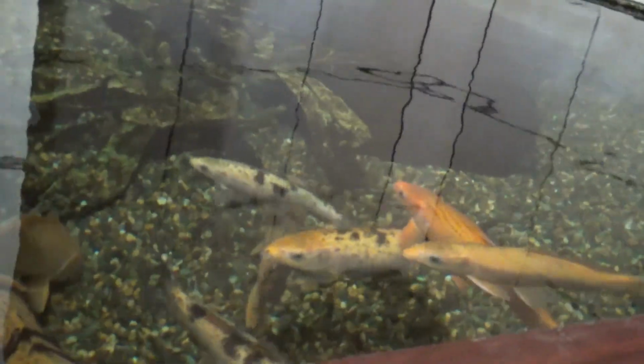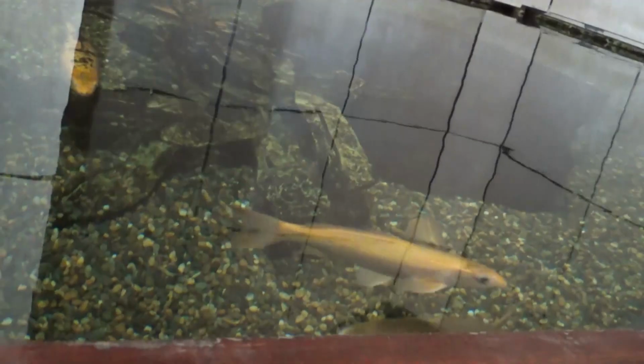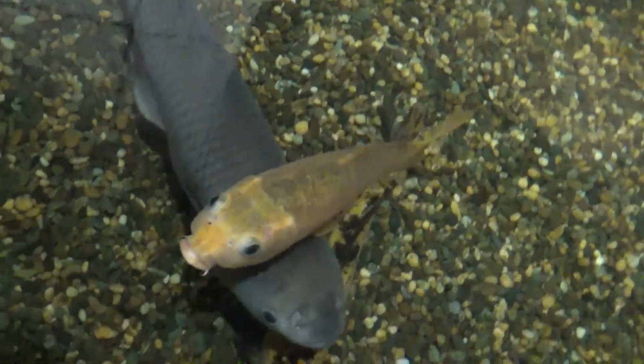So here we have some Japanese koi carp. Now, believe it or not, these are actually invasive because they dominate all other species and they breed prolifically. But they are very popular in Japan. You've probably heard of the koi pond, so people do them for relaxation. But that's pretty cool. We've got a good shot of it coming up to the surface.